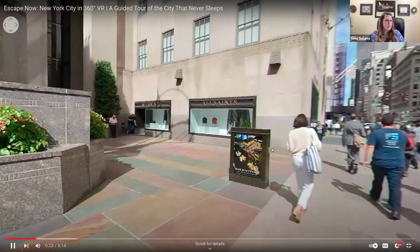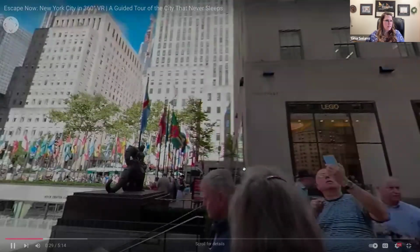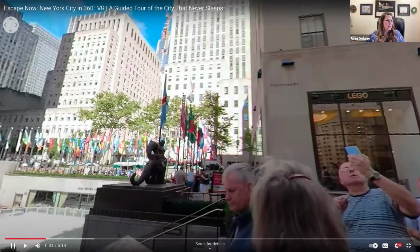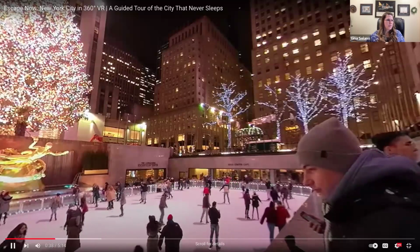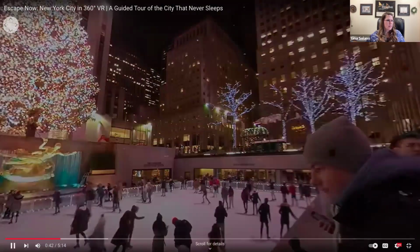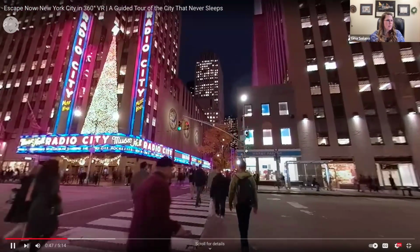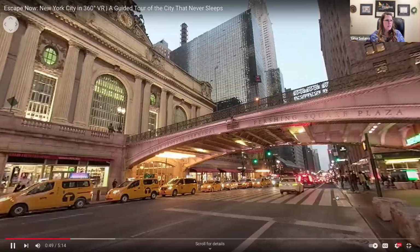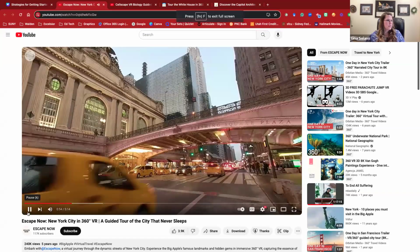Built in the midst of the Great Depression, the Rockefeller Center represents the ambition and grandeur that has come to define New York City. It's a city within a city. Open public spaces, that famous ice skating rink with the gold statue, NBC studios, and Radio City Music Hall. Grand Central Terminal still stands as one of New York City's most cherished landmarks.